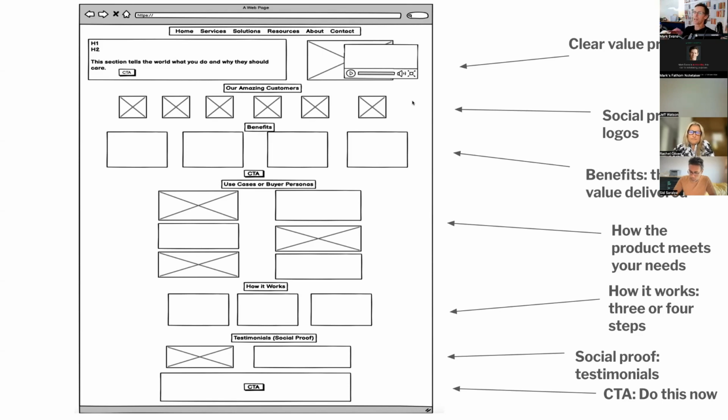So that is the template that I use with most of my clients. Obviously, design matters, but this gives you an overarching framework for how you want to think about the key elements of your website and the information that you need to tell people.